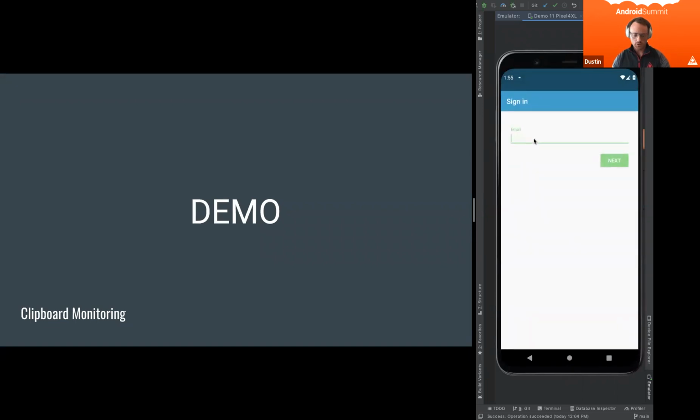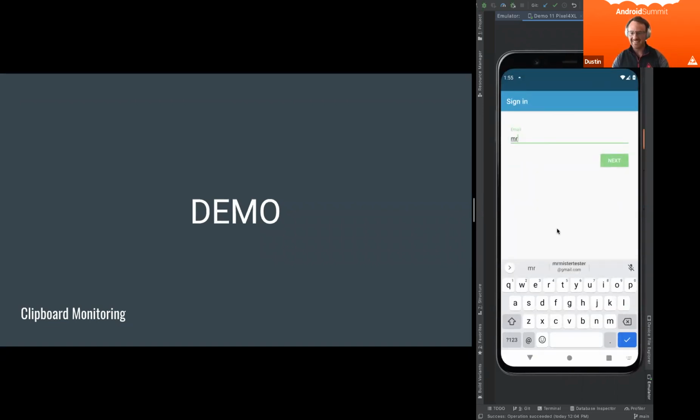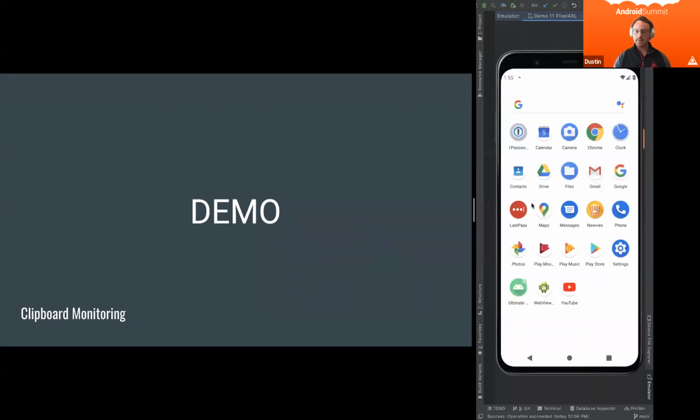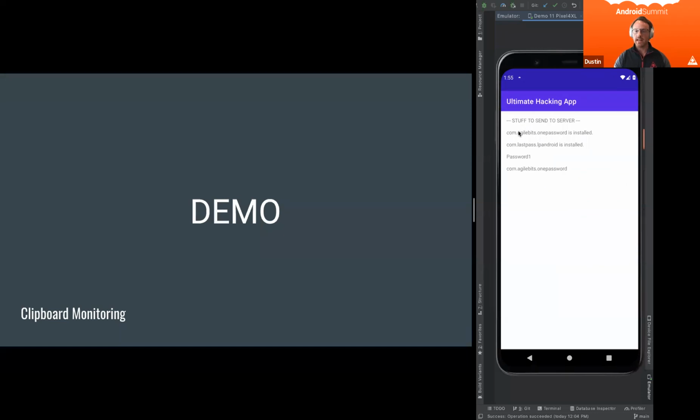Actually, what I wanted to show you is what a user would do if they don't know their password. So if they get to the screen and think, ah, crap, what was my password again? I know, I need to go to my password manager. And notice at the top here in this ultimate hacking app, again using that package manager hack, I call out, hey, the device we're on has 1Password and LastPass installed. So as a hacker, I could program this app to say, let's pay a little bit more attention to this app because they have some password managers on there.